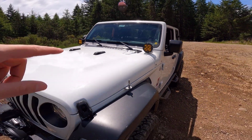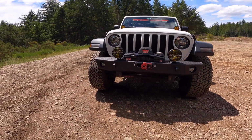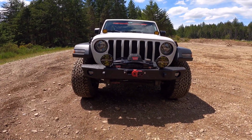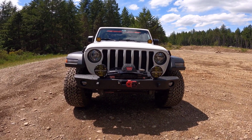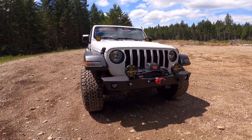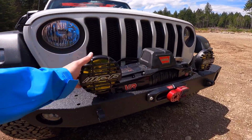Alright, so got some Baja Designs up on top. Went with a Warn VR Evo winch. It's only 8,000 pounds. I know the rules, 1.5 times your vehicle weight, but I went ahead and picked up a snatch block, so that should double the towing power. So if I'm anywhere around 15, 16,000 pounds, that should be more than enough to get me out of any sticky situation. Got some ARB IPFs.